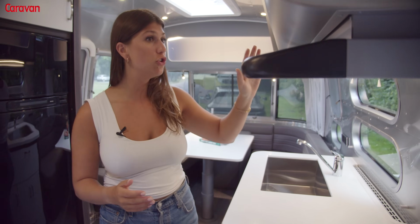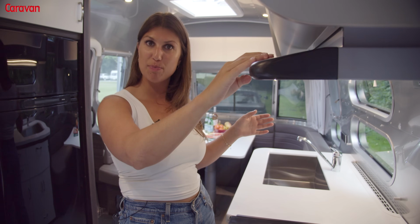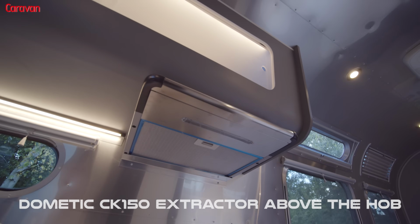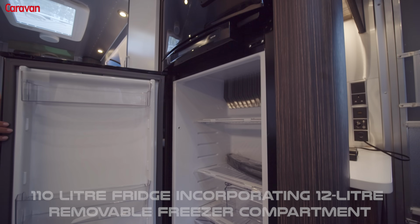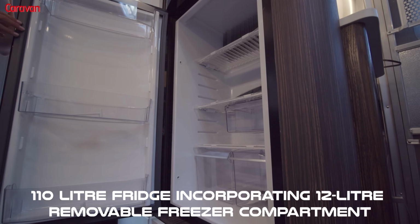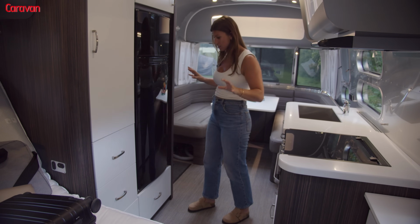And then actually what's super lovely is we even have an extractor fan, which in a space like this is pretty great. Got a light. Yeah, perfect. Then if I move to this side, this is a fridge freezer, which I don't believe it tells me exactly what size it is, but guessing around 190 litres, a pretty standard size, but that's nice there.